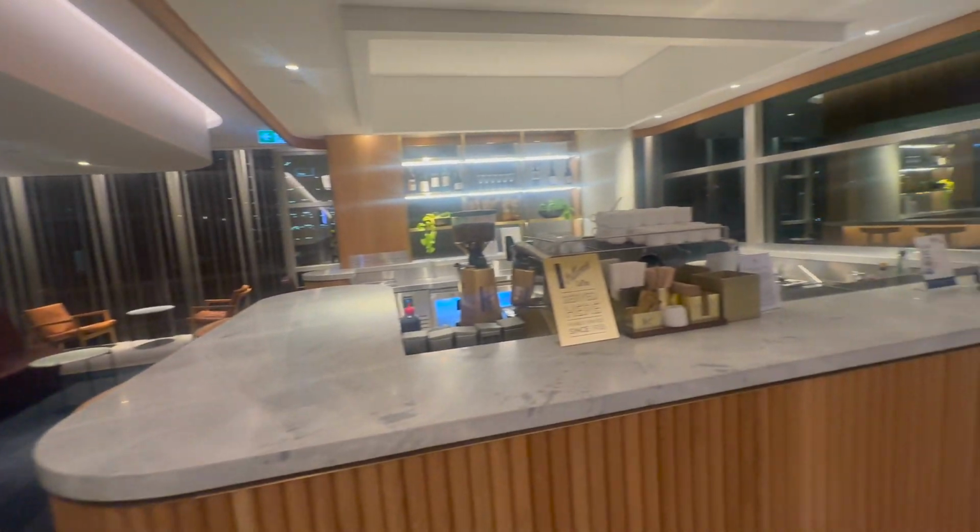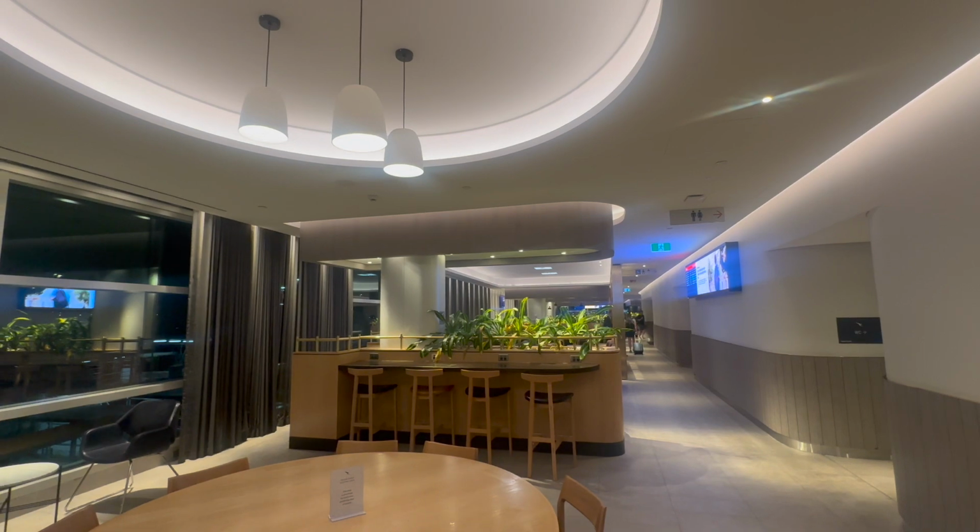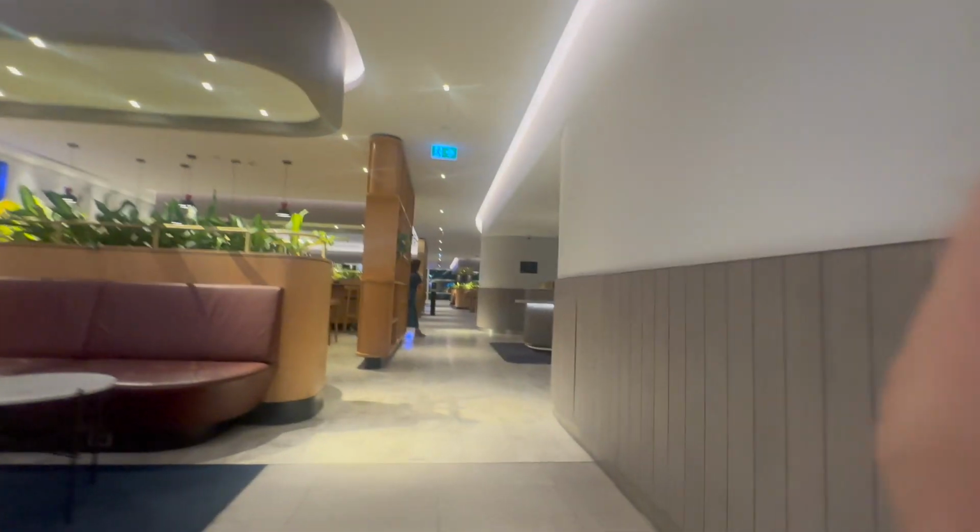I then spent about an hour to 90 minutes in the Brisbane Qantas business lounge, but everything was already shut. The bars were closed. They'd already cleaned up all the food. So apart from a nice quiet place to sit, there wasn't really a lot happening.